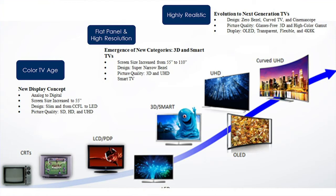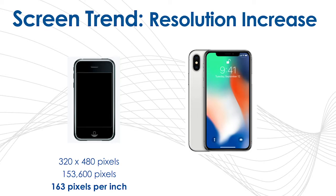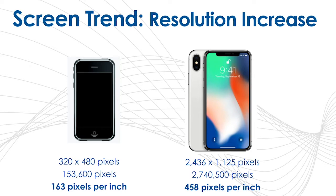I think too, we see it today in our phones. It's kind of interesting, we see this happen in all of our devices, our phones, our watches. Screens have been getting continuously better and showing higher lifelike images. Here we have an iPhone 6, which had about 163 pixels per inch. Here's an iPhone X or XS, which has about 458 pixels per inch. That's 3 times the pixels in it.